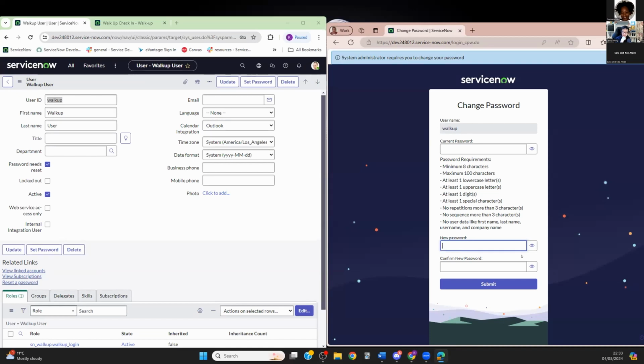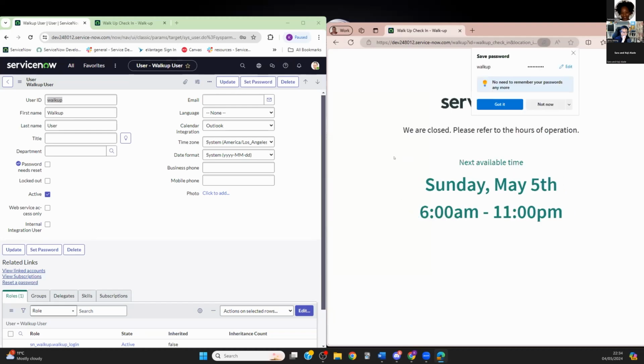No, this is just for a demo, so I'm just going to change it to third one. And you probably need to put an exclamation mark on the end of it because it needs a special character. So this says that we are closed.